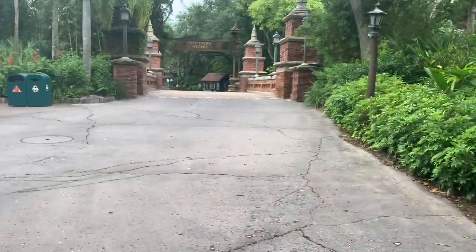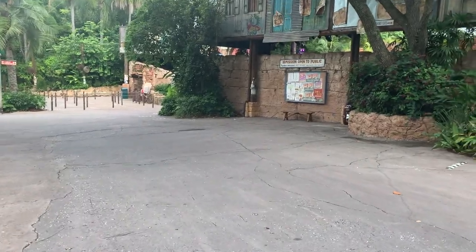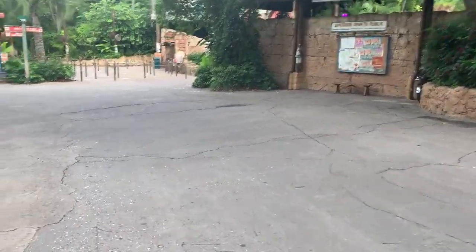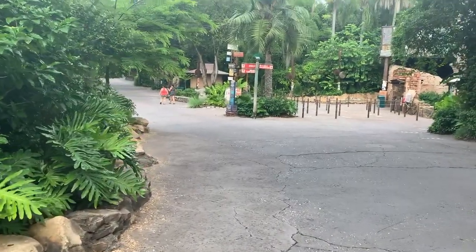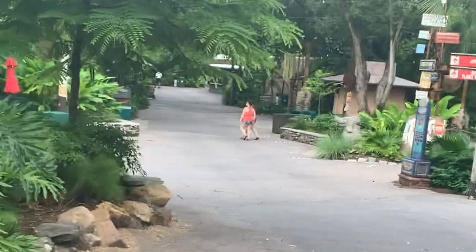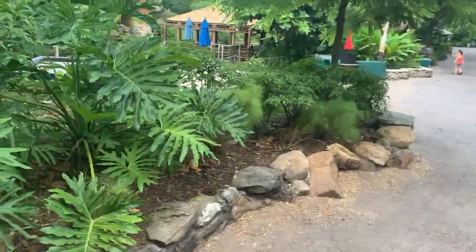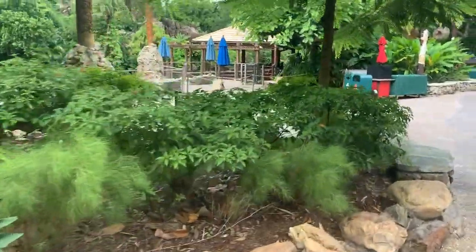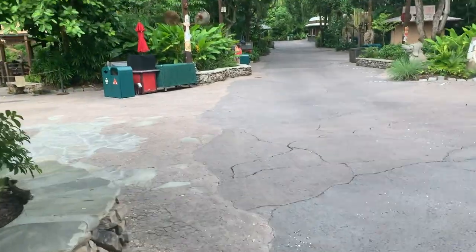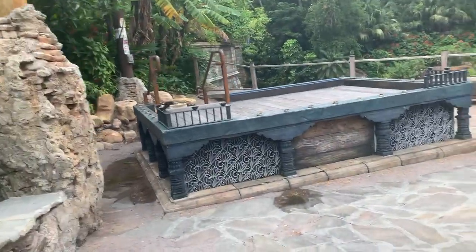Thank you. Okay. Again, crowd level non-existent here at Animal Kingdom on July 22nd, 2020. Oh, I spied some animals there. There's some people. We're not the only people in the park. Oh, Goofy. Wait, I want to see Goofy. Let's go run and see Goofy. Okay, we're running.